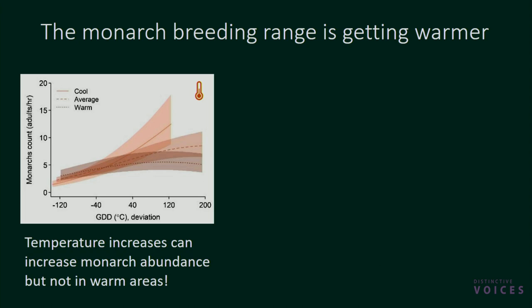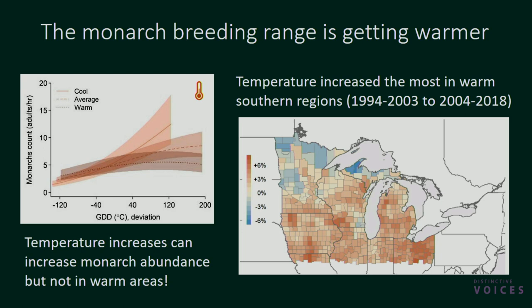And interestingly, what we found is that temperature increased the most in the warm southern regions from the 1994 to 2003 decade up to 2004 to 2018. So this is the differentials of temperature that were observed in these locations. What you can see is it got hotter in this southern area. And actually, some of these sites up here where it would be better if it was warmer are cooler.